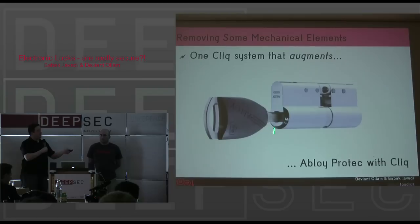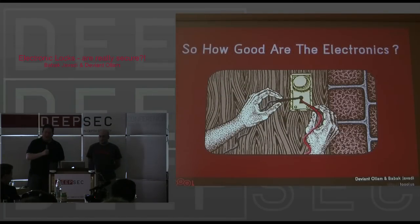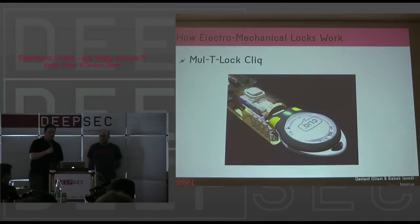All you need is a bigger shield around the front when you install it. I think that's pretty nice, in my opinion. How good are these electronics, though? We've talked about fitting them in, but how much do they actually do for you? How well do they work?